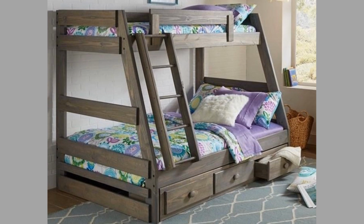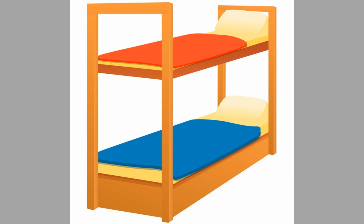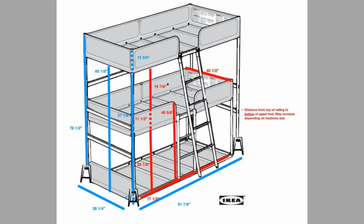Innovative designs, such as lofted beds, allow for a space underneath that can be utilized as a workspace, play area, or additional storage. This multifunctionality makes bunk beds an excellent choice for small spaces or for families seeking to maximize every inch of their home.